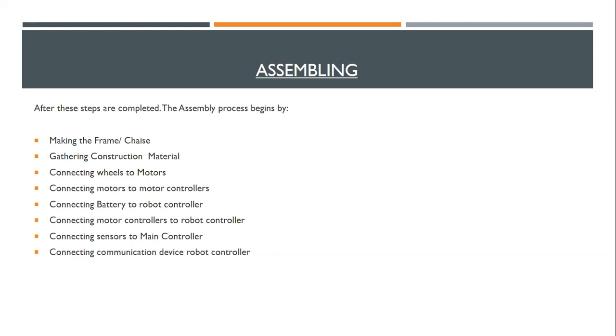So, assembling. After you have completed those steps, the assembly process begins. We start by making the frame or the chassis. What we refer to as the frame is the body of the robot. We start making it. We start putting wheels on the robot. We start putting feet on the robot, whatever the robot is designed to do. We gather construction material. As I was explaining earlier, the construction materials are not limited.